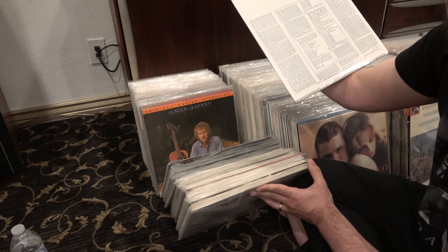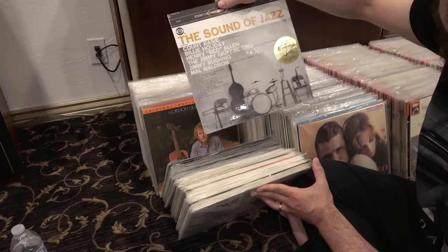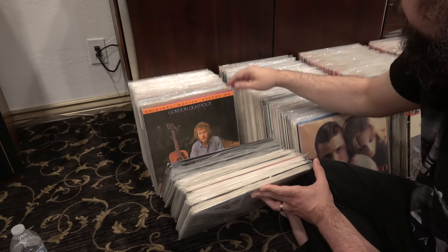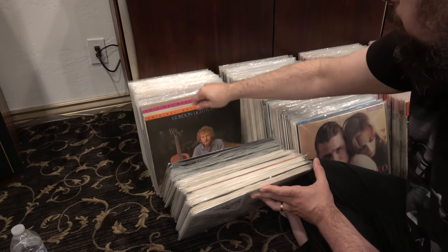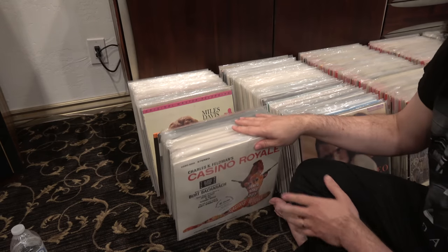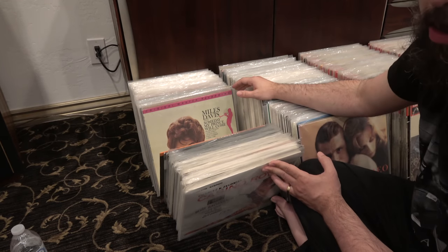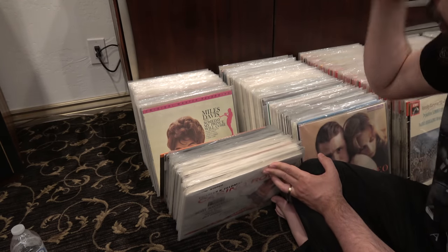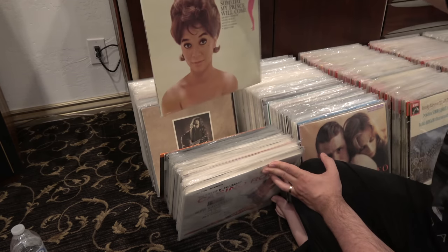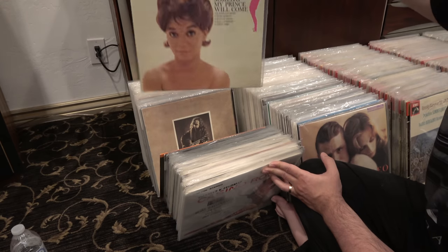So this is the 70s reissue of The Sound of Jazz. Great audiophile record in print from Analog Productions. A couple MoFis. There was a classical MoFi box, but man, those went for like 40 to 50 bucks a record. And I've got them all. And the best Mobile Fidelity title they had was actually this sealed Someday My Prince Will Come. And I ended up winning this.